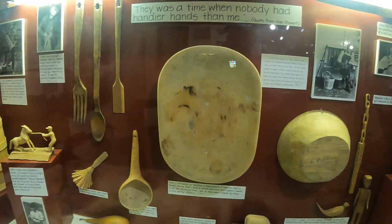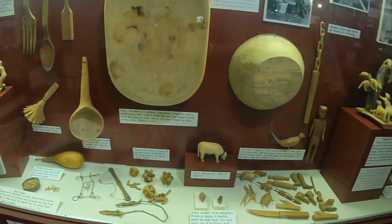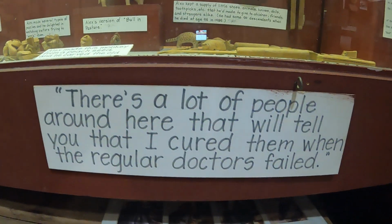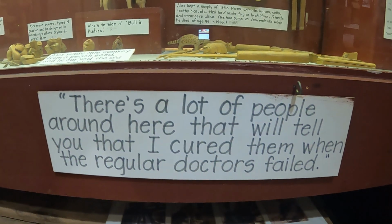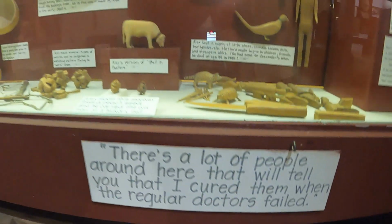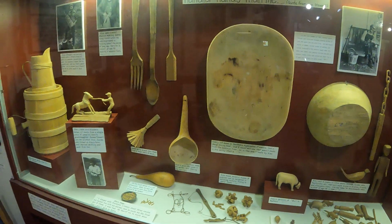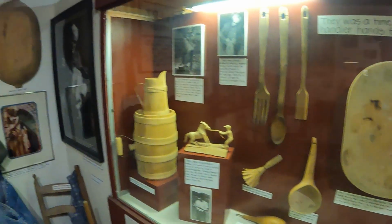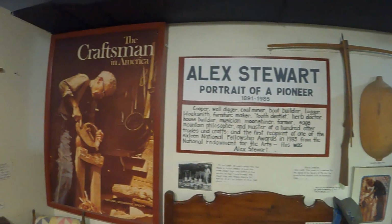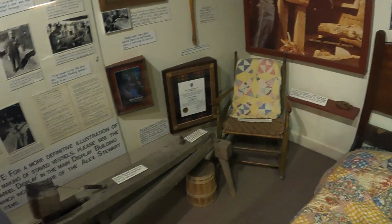And even with all of this, I thought it important to share that. So there's a lot of people around here that will tell you that I cured them when the regular doctors failed. By giving them word of peace and love and a little carved gift. So pretty awesome stuff.